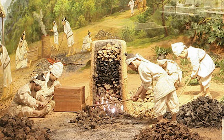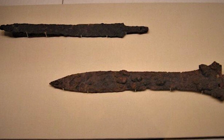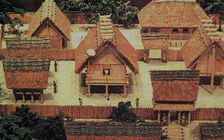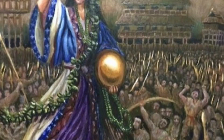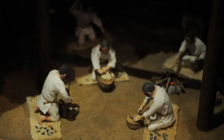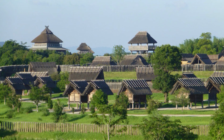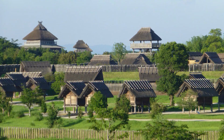Metalworking was their jam. All this change wasn't just about farming and tools though. It had a big impact on their society. They started organizing themselves more efficiently, maybe with leaders and hierarchies. With a surplus of food, their population boomed, and you know how that goes. More people, more need for structure.